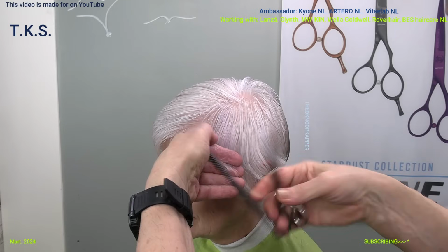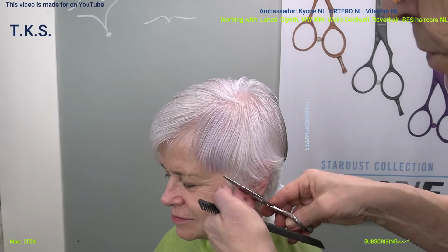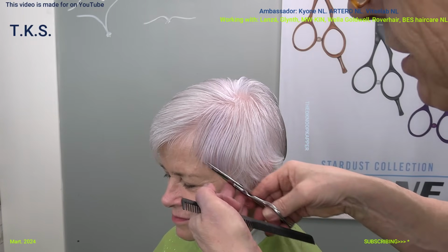But some people say it's too thin on top, but it's not true. And she's also not a small woman. She has some length.